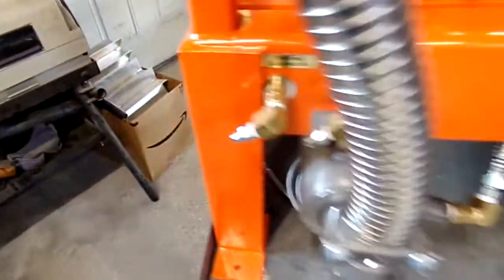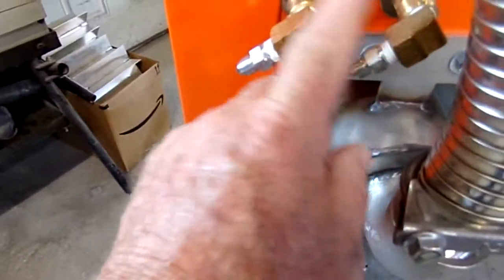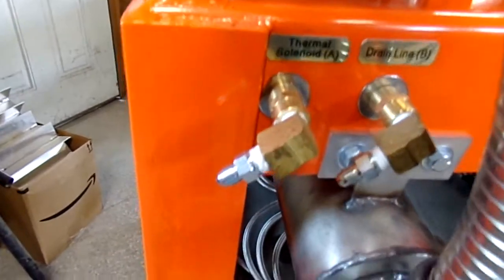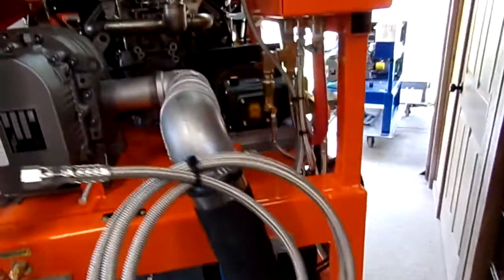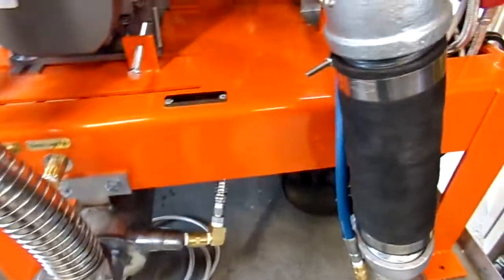And here in the back we have solenoid A that goes to your tank. These are two connections that go to your tank, and we've got them nicely labeled with trophy style labels, black on gold. Isn't that beautiful? We go all out. That's the way we do things. We do it right, and we go all out, and it's paid off through the years. 15 years manufacturing these fine truck mounts.